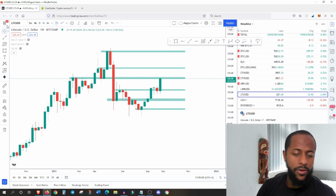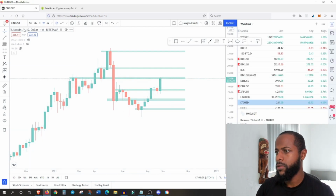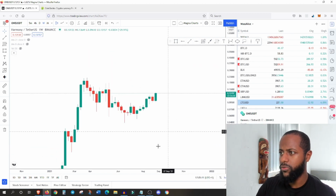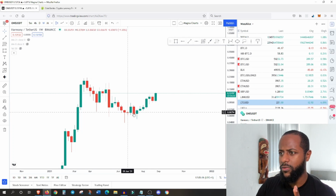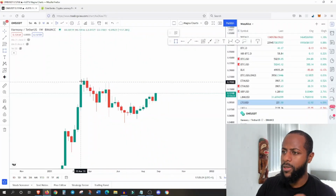Next, we will have a look at Harmony. So let's remove that. This is looking like a nice rounding formation, I would say. Nice pattern, very lovely. I think there's a good chance it's going to go towards 20 cents. But let's mark out the key levels.